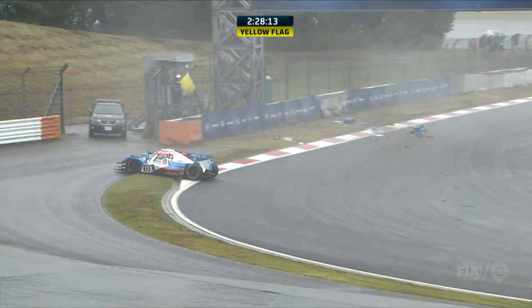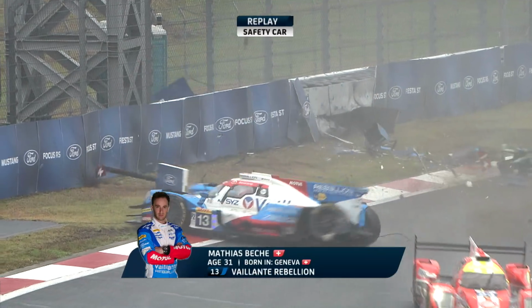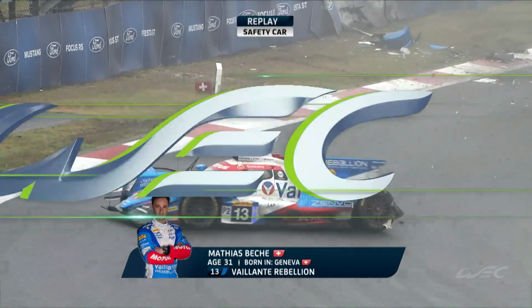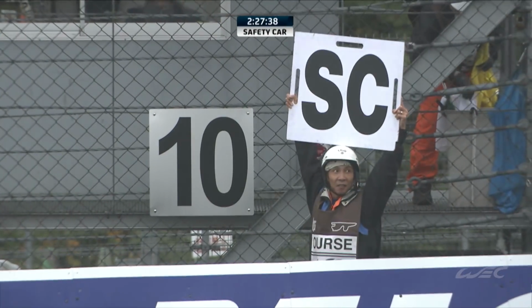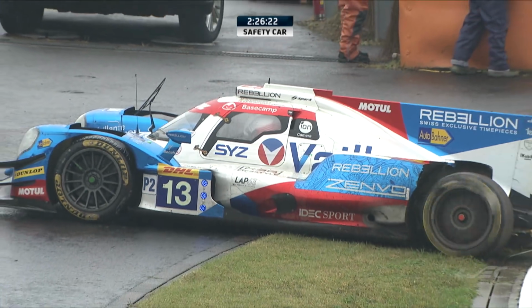Surely this is going to have to be a safety car. What happens? He got tangled up with Jean-Eric Verne, trying to get round the Aston Martin in front. Besch jinked right. I don't think he saw that Verne was there. Safety car is out, no surprise.